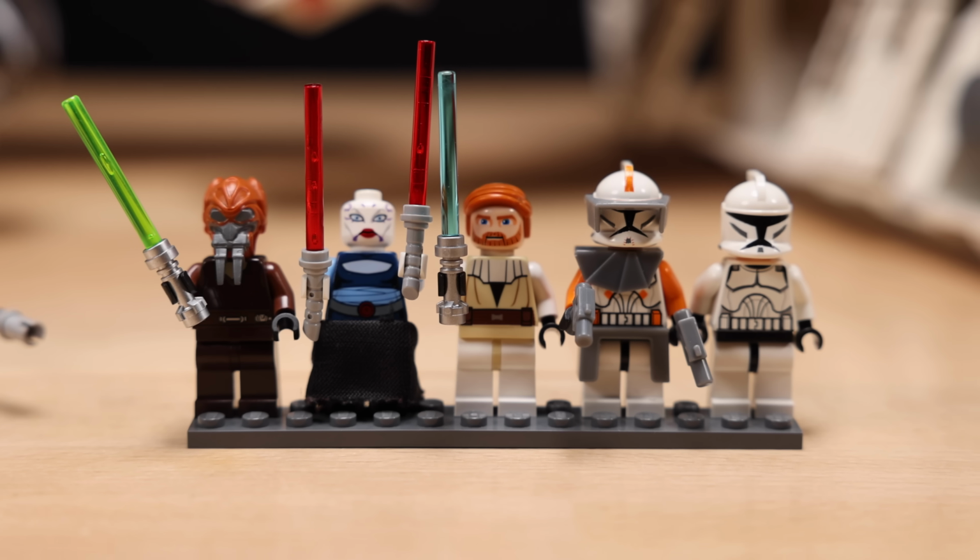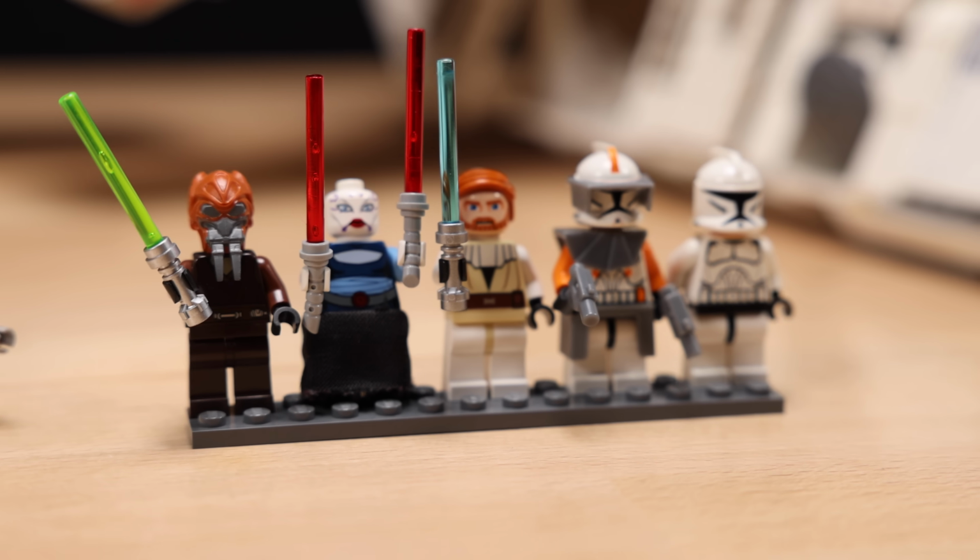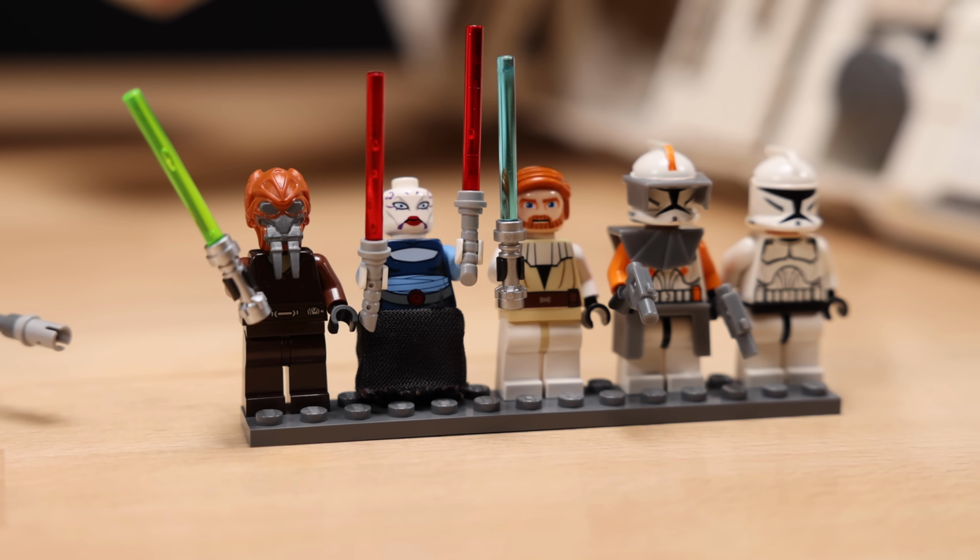As for the 2008 Republic gunship, really the only exclusive minifigure I believe is Asajj Ventress. Cody, Clone Trooper, Obi-Wan, and Plo Koon all showed up in sets later on.